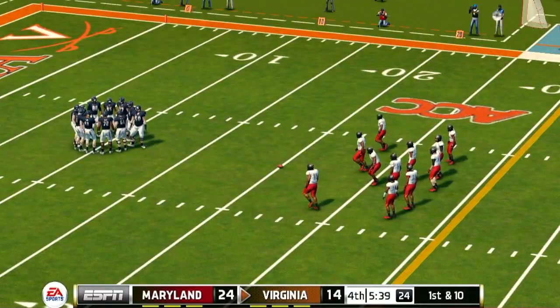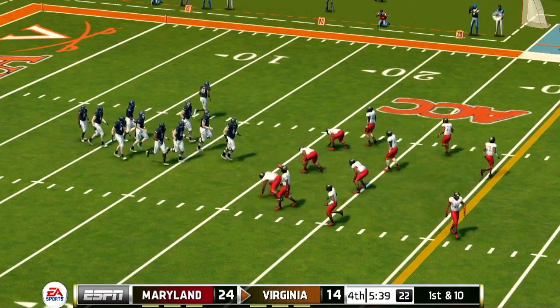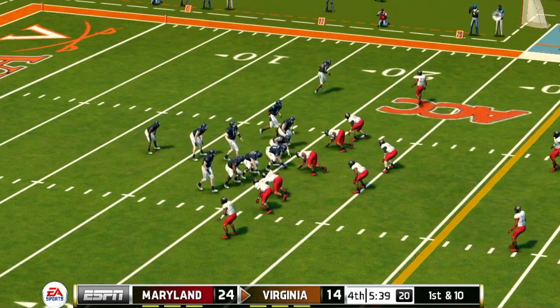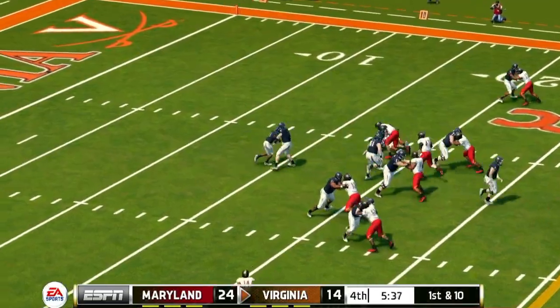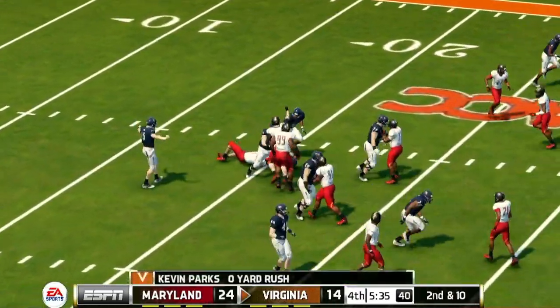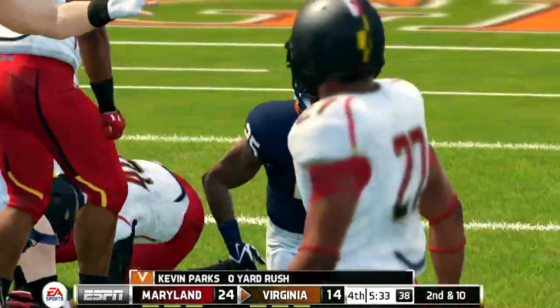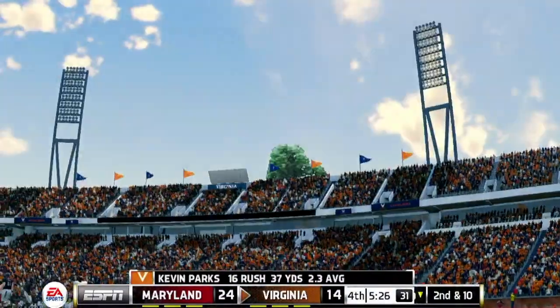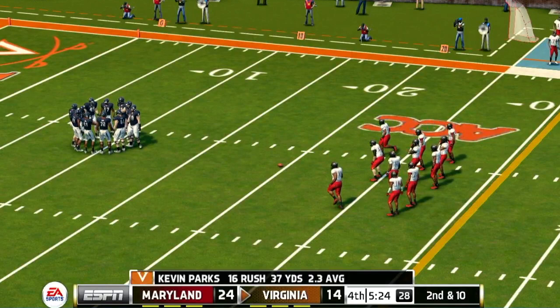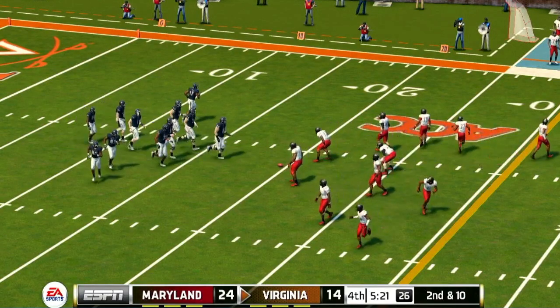We're about set to start things up again. Here's a run up the gut, but nothing going there. No gain on the play. That makes it second and 10. Second down, 10 to go.